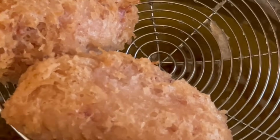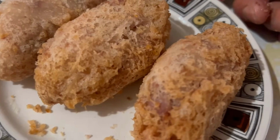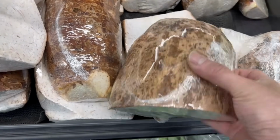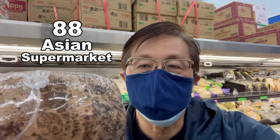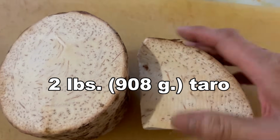Today we have a recipe for taro puff dumpling, also known as Wu Gok in Chinese. So this is the taro root. You just use this for dumplings, taro root dumplings. You can buy it by the piece like this. You don't need to buy the whole one, unless you have a lot of recipes, just buy a piece like this. Here we have about 2 pounds or 908 grams of taro root.